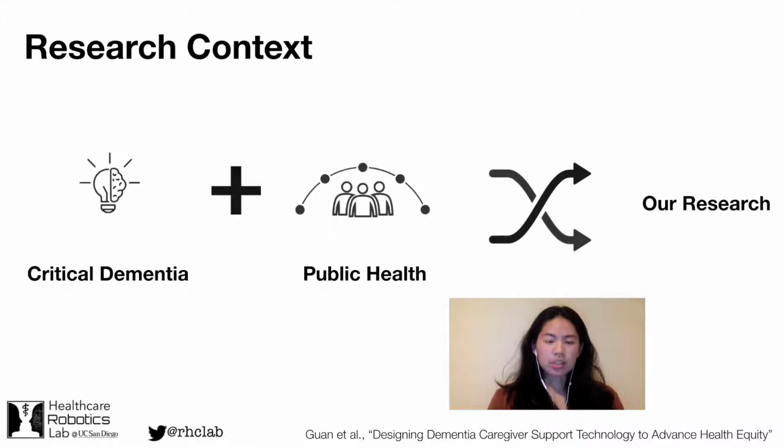Current HCI research adopts a critical dementia lens, which examines dementia's social construction to understand embodied expressions of personhood via music, art, and other experiences. Meanwhile, in public health, researchers consider how social determinants of health, such as racism, classism, sexism, and ableism, can impact health equity for both caregivers and people with dementia, and explore methods to address them. Our question then is, what lies at the intersection of these two approaches to dementia care?